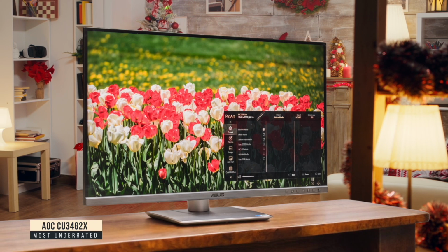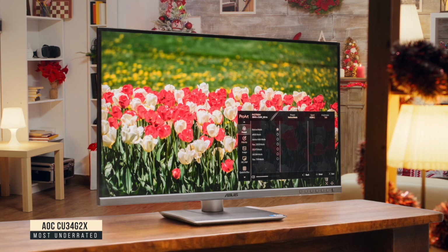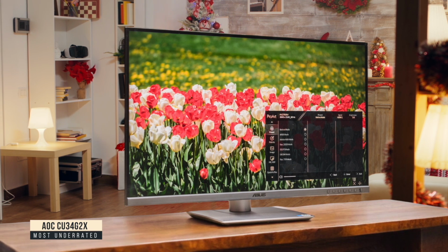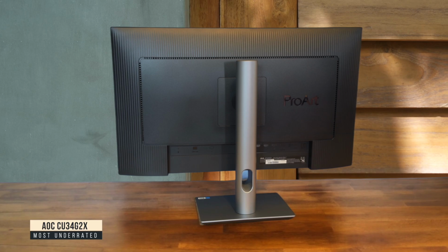The ergonomics are fantastic with height, tilt, swivel, and even rotation adjustments, making it easy to position perfectly for long work sessions. What really impressed me was the USB-C connectivity with 96-watt power delivery, letting me connect my laptop with a single cable while simultaneously charging it and accessing the built-in USB hub.